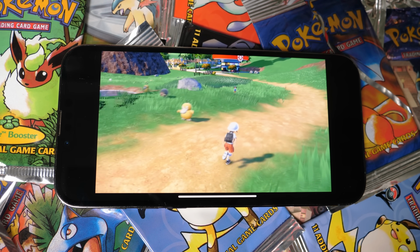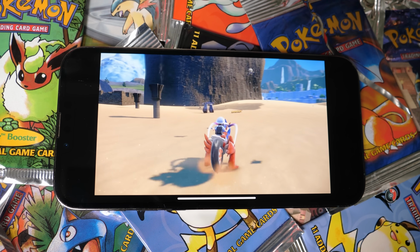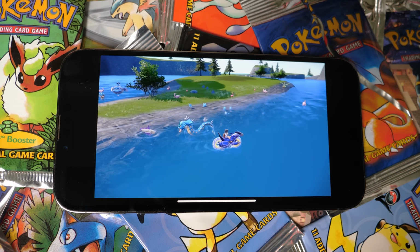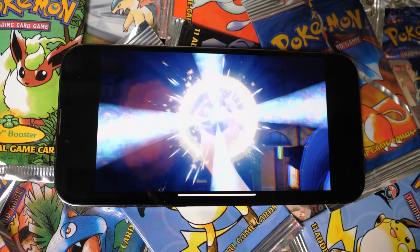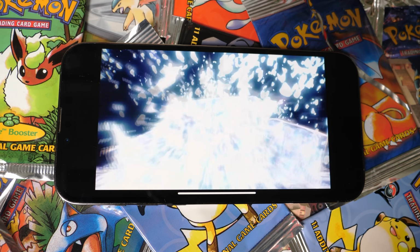But I think for people like me that have really held off on playing this game for graphical reasons, I think this might be the time. And we'll probably be doing a full-on comparison once we get our hands on the game. Maybe we'll do a discussion video based on our initial first impressions with the Switch 2 version.